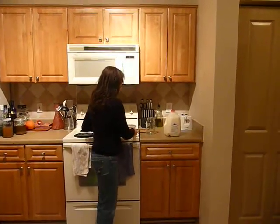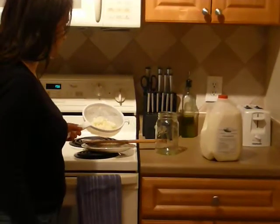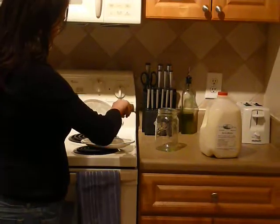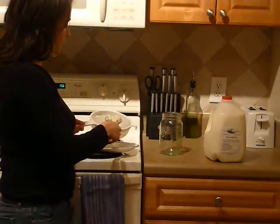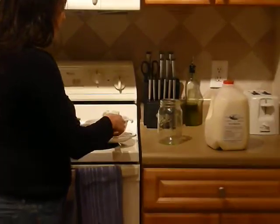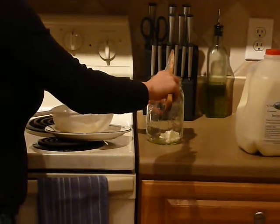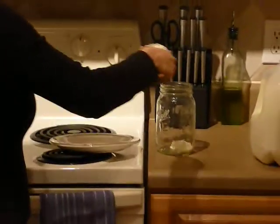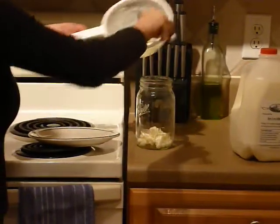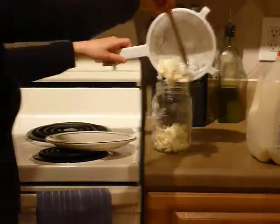So, I have taken my milk kefir grains that I've strained out from the last batch, and as you can see, it kind of resembles a little bit like cauliflower. And so I'm going to take all of it, really, but all you really need for a quart of milk kefir is 1 to 2 tablespoons of the kefir grains. But I'm just going to use all of it because I don't really know what to do with the rest of them. They just keep on growing.